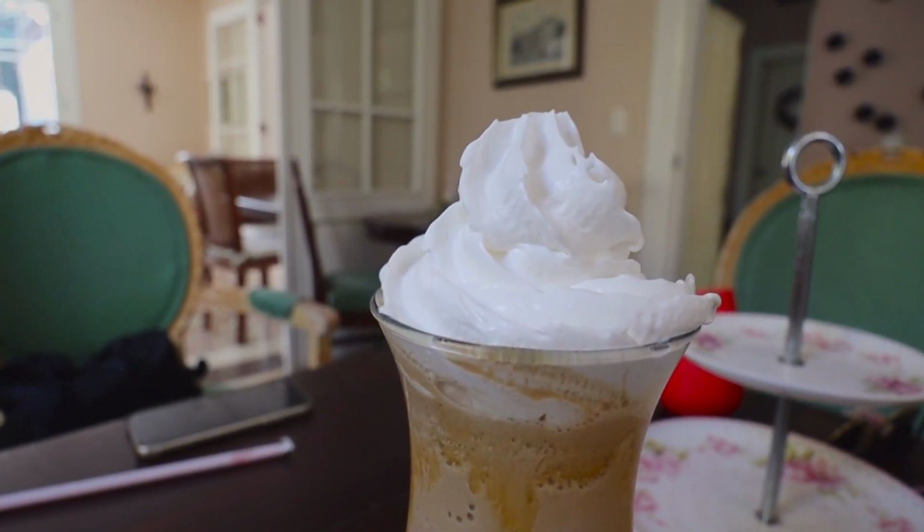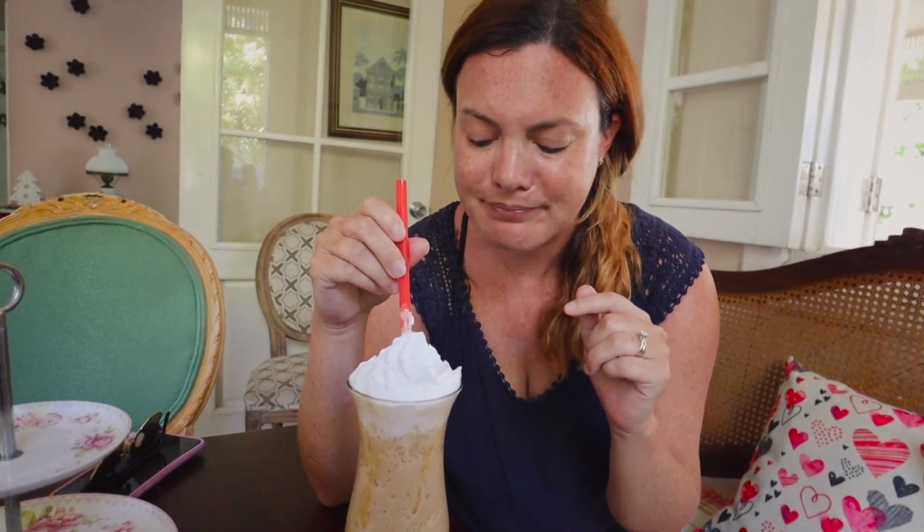It does. This is the nice thing about Baileys, it doesn't taste too alcohol-y, like it's not too strong. Probably a dangerous thing. But it just tastes really like that Irish cream flavor. It's a little bit sweet, but not too sweet. It's super cold, which is perfect on a hot day like today.